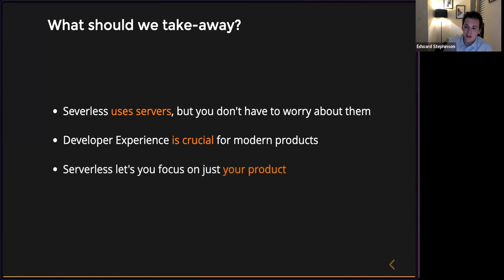Serverless just lets you focus on your product. And that, I think, is what's so fantastic for me, is I consider myself a product engineer, not a software engineer, because I build products that just happen to be done with software. And this means that I can spend more time coding, more time building, more time talking to customers, and more time doing presentations at midnight in the UK. But hey, you know what? It's all part of the fun.